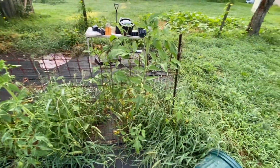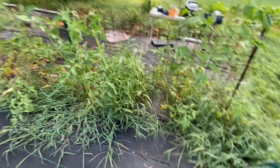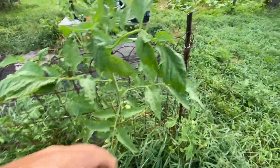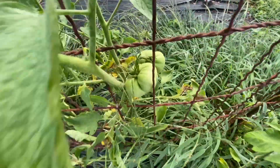The cows are a little excited this morning. It's time for our Zone 7B market garden update. So this overgrown mess are the tomatoes that we planted a little while ago. And these are just for kind of like our fall tomatoes. And they're putting on tomatoes pretty well.